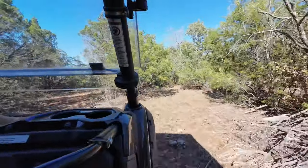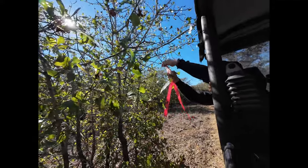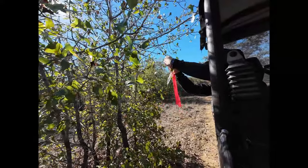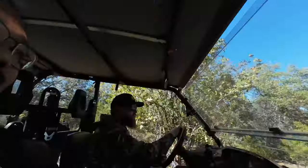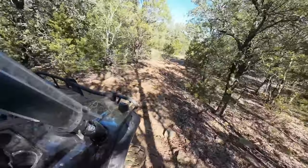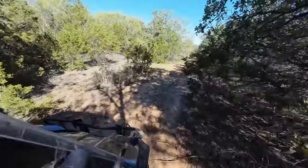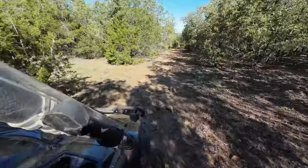Sherwood Forest Part 2. This part can be pretty sketchy if you don't know what you're doing. Yeah. All loose rock. Big enough to shoot your front end out from under you.